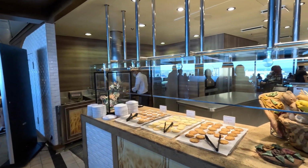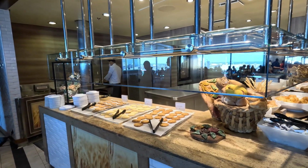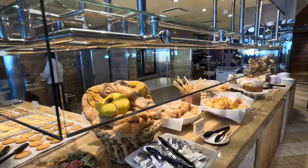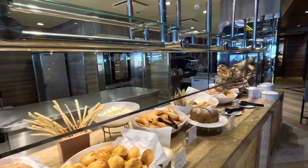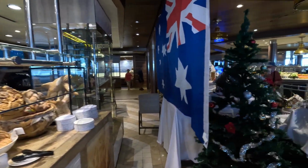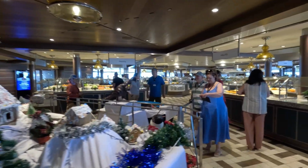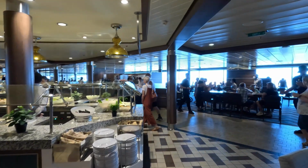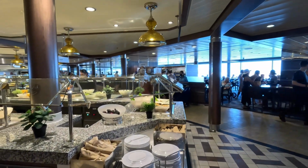Just walked into the Windjammer. This is the buffet restaurant for the first time. This is the bakery. There are freshly made cookies, freshly made rolls, Christmas tree. And my first impressions are that this is a lovely big restaurant. The big windows that go all the way floor to ceiling look fantastic.